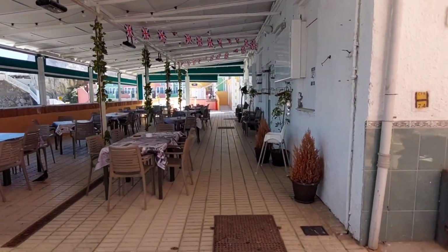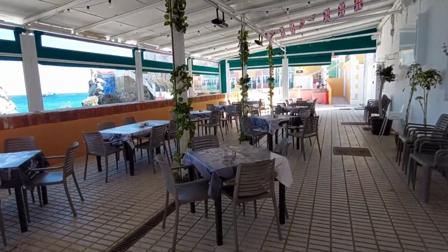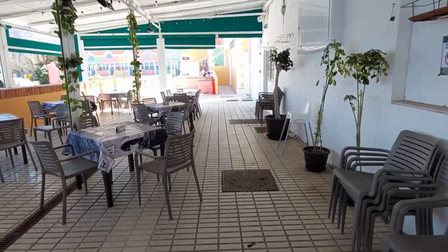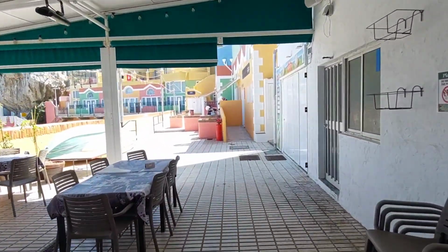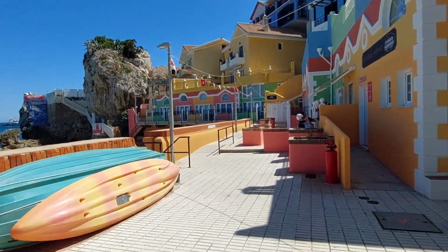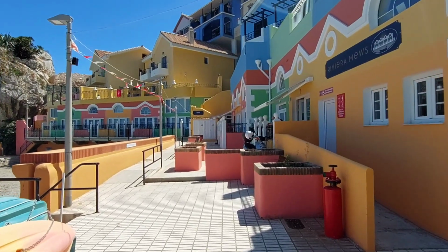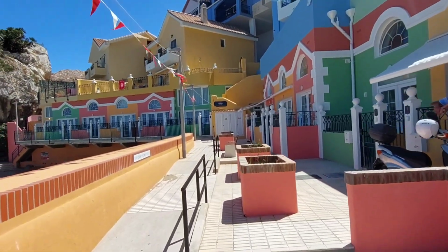And here we are, we have another bar. I never see this place open. It's nicely set up. It's the first time I've seen it properly set up. But open? No, it didn't look it. It's a shame really, because they could use the space. Good business potential. And we're at the far end of Catalan Bay, at the multicoloured houses, and I think these are just beautiful.